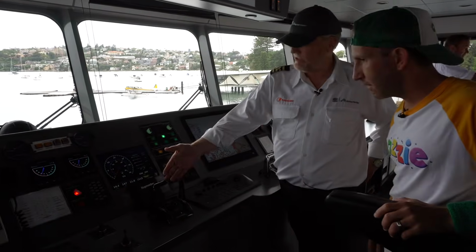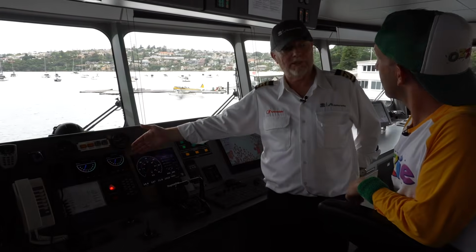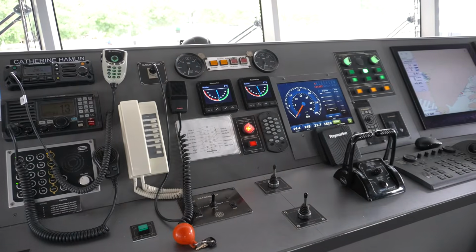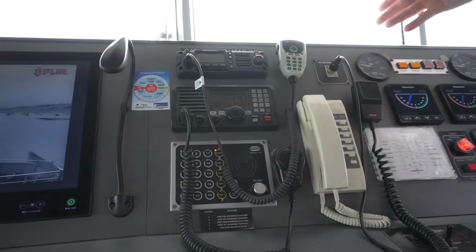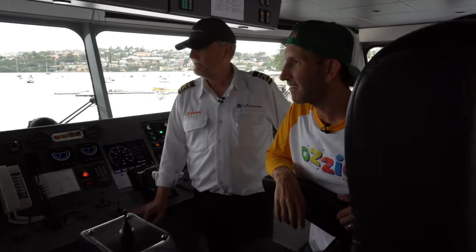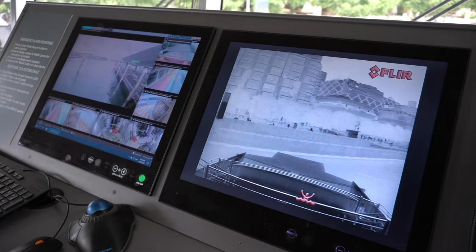You've got the center control system. And then you've got rudder indicators, which will show you which way the rudder's pointing. Then you've got radios. You've got the main GRN radio, which we can just chat to other ferries on. And then you've got VTS, which is channel 13, which you can talk to the control tower. And you've got a telephone, so we can actually talk to a crew member downstairs. Communication is key. Then you've got the FLIR, the forward-looking infrared camera.